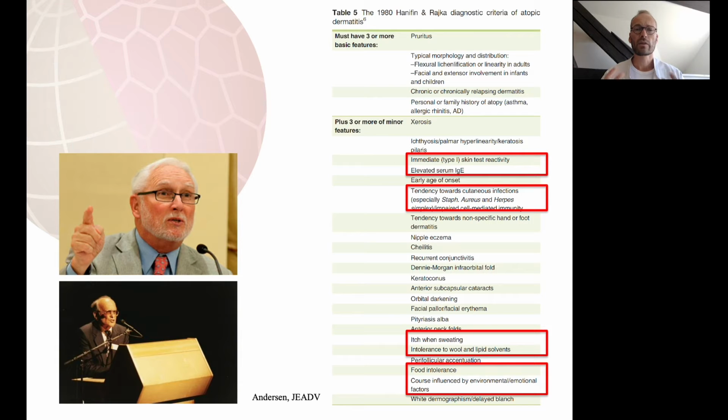And among these, there are all the environmental exposures. So for example, it's highlighted that patients have elevated serum IgE, they have increased immediate type skin test reactivity, emphasizing how allergen exposure can lead to symptoms in this group of patients. And also you can see that there is a tendency towards cutaneous infections with Staphylococcus aureus and herpes simplex. And then also itch is highlighted, intolerance to wool, and then food intolerance and how the course may vary with environmental exposure. So all in all, I think it's really inherent in this syndrome that environmental exposures affect atopic dermatitis.